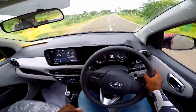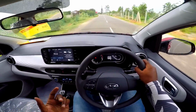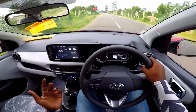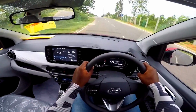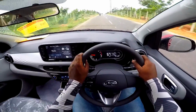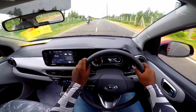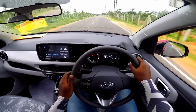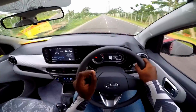So that's good in terms of trying to emphasize safety and reducing the number of road accidents that are happening here in India. But again, for enthusiasts, they might feel a bit let down. Look at it go. Wow, man, third gear. Surge is amazing.